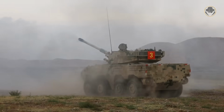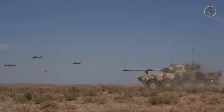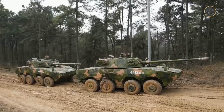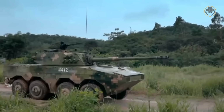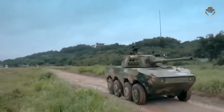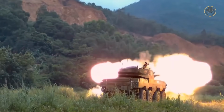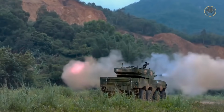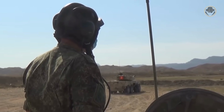The ZTL-11, aka Type 11, does not symbolize any significant change in its class. It does not have any innovative features. Still, this wheeled armored assault vehicle represents a breaking point in Chinese military thought. As the weapon detective, we're now investigating the ZTL-11, the punch of the Rapid Reaction Force of the People's Liberation Army, shortly PLA.